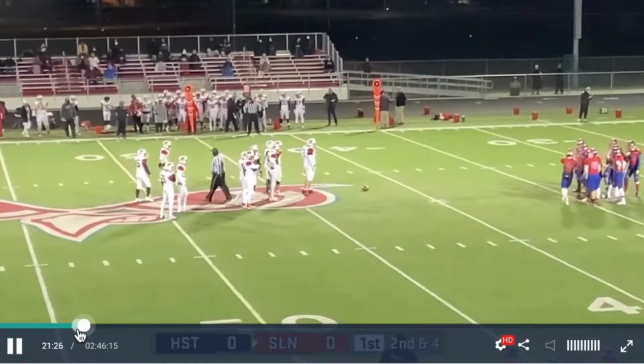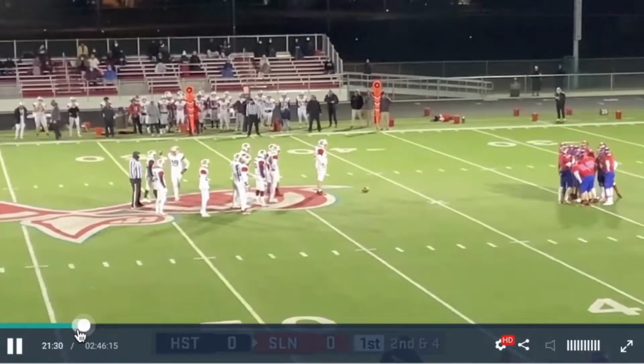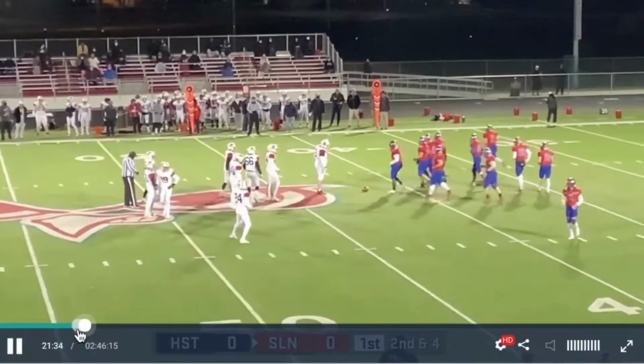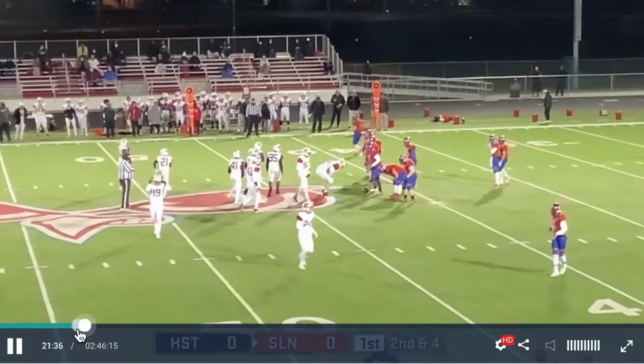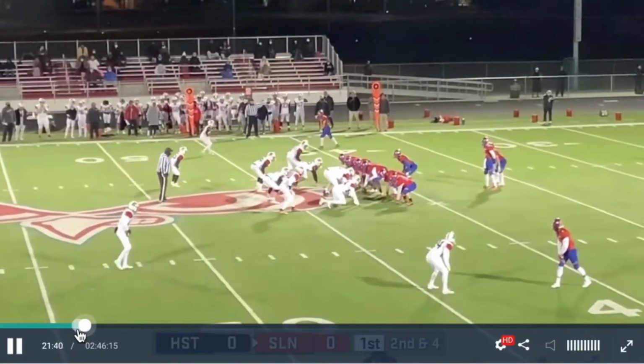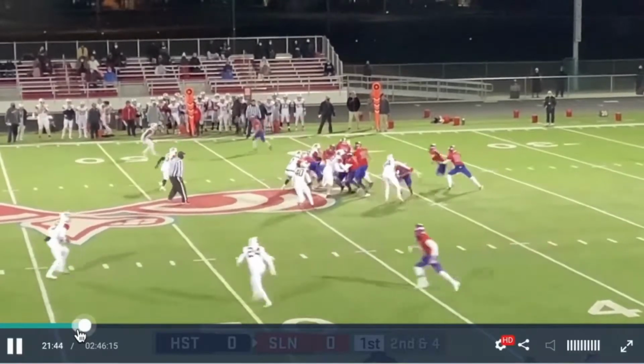Yeah, for sure. And Homestead is surprisingly a team that's just not defended the run very well this season. They've allowed 170 yards per game on the ground. Really not typical for a Homestead football program. So Slinger, if they're going to have a chance to win this game, running the ball is certainly going to be a key, and we're seeing it here early.